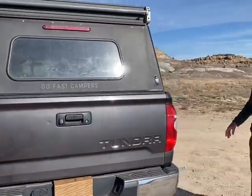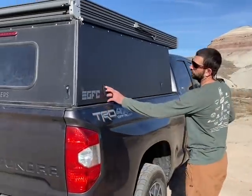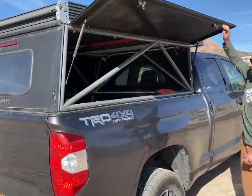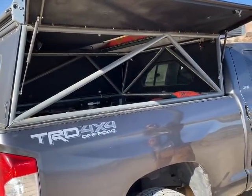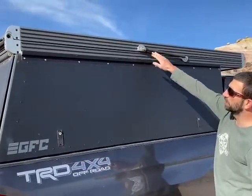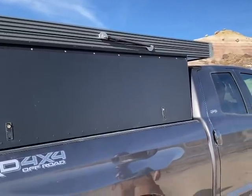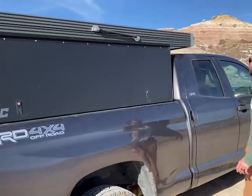Coming around to the side, these campers have what they call Cabana Mode, so the whole side of the camper opens up, giving you access to the side of the truck, some shade, and looking up at the top here, they use extruded aluminum. You can add different features. This is a first gen of these. They just came out with a new generation and changed some things like putting their gas struts internally.